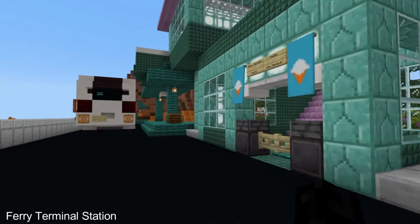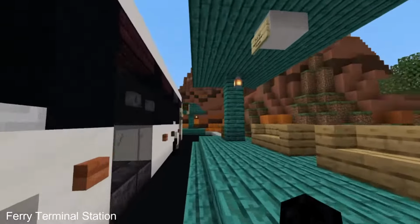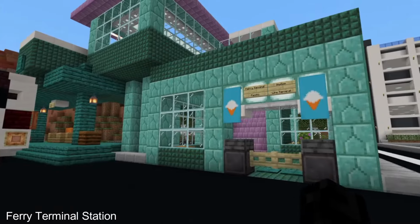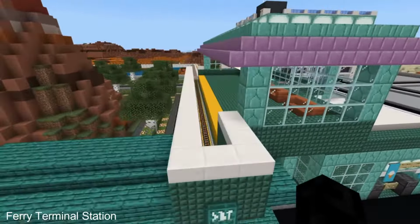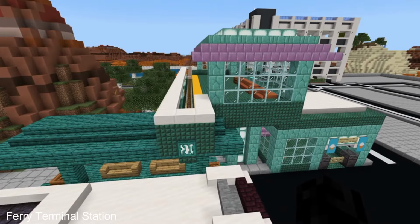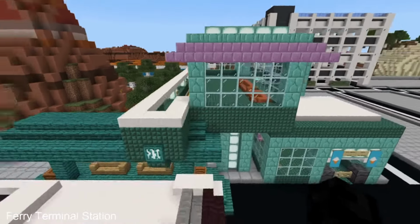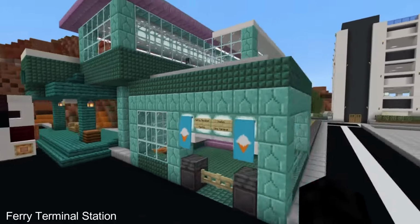So we're going to focus on the station. We do have a small little bus loop here for bus services going to the Nightstriker village. This is a terminal station. What does that mean? Well, it means that this is a singular platform station. As you can see, there is no other platform. So that means for boarding and for departing, the train will be on the singular track, because of course there's really no need to make a secondary platform.